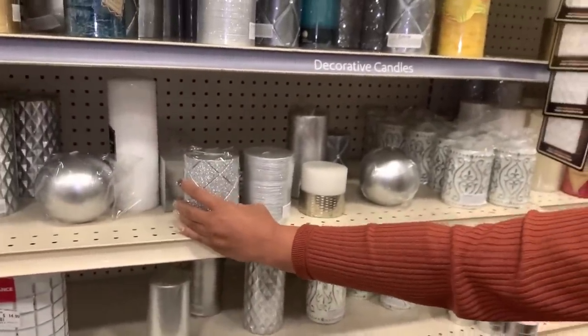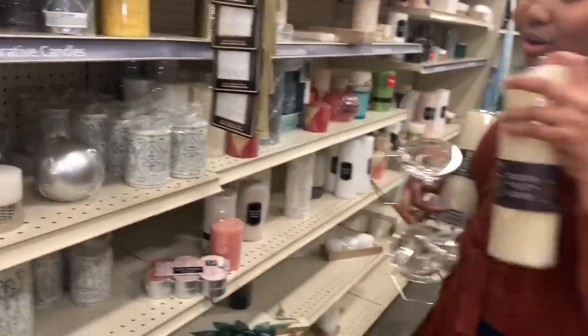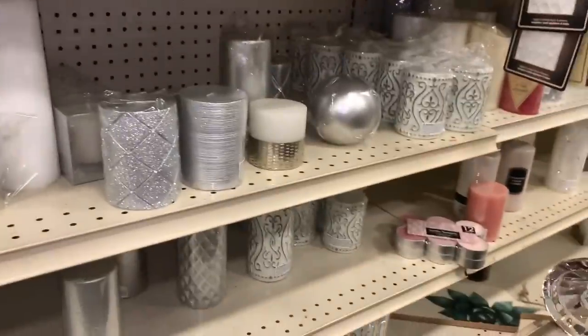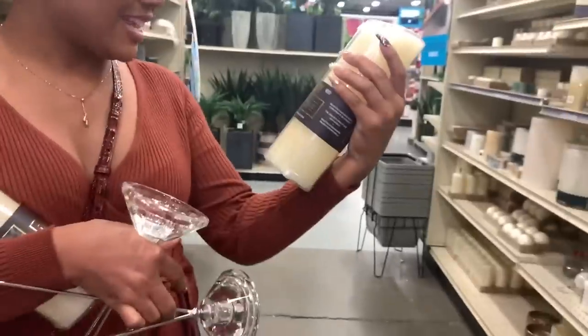Those are shimmering. I wish they had that kind with the flicker on top, but with this look to it. You probably could get a candle holder. I guess that's what the holder is for, to sit the flicker in. This, I could have decorated myself.